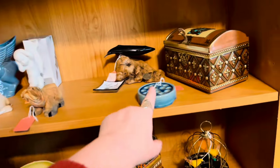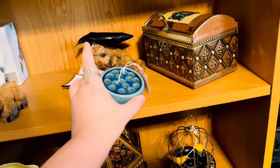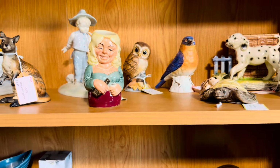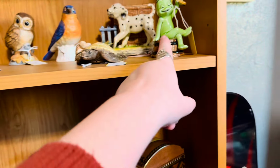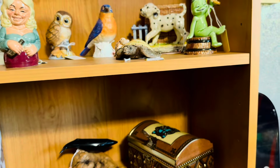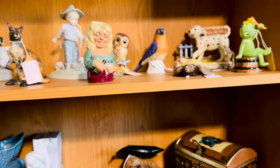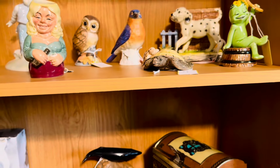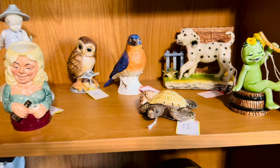Right? Look at this little pottery frog, Frank. Isn't that cute? Do you see this Dolly Parton? Oh my gosh. That's not Dolly Parton. Who is it? Look at this frog. It's Lefton. She's drunk. She's drinking. What do you mean that's not Dolly Parton? It's not Dolly Parton. It looks like her.